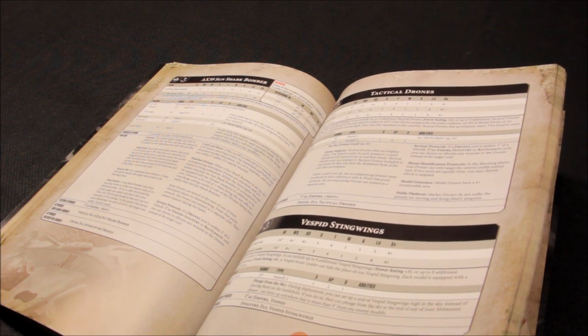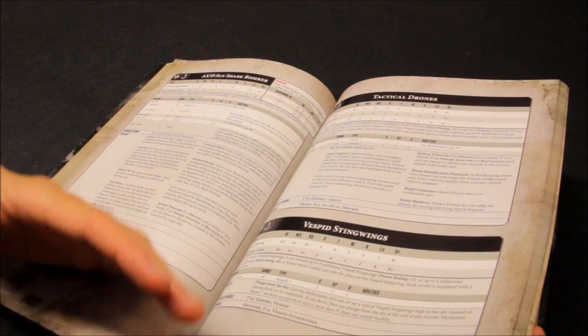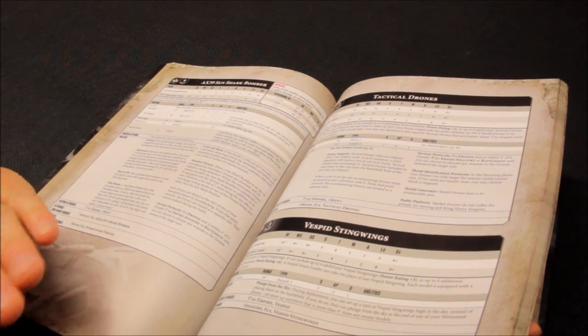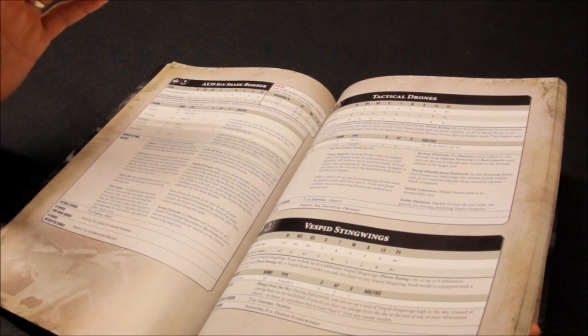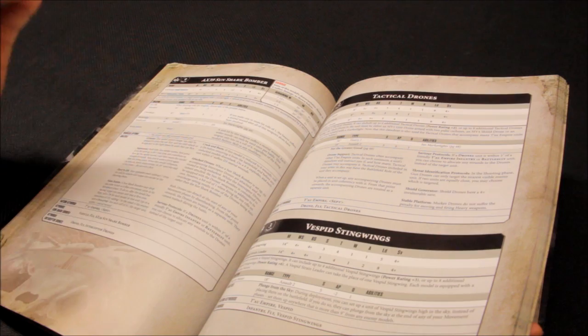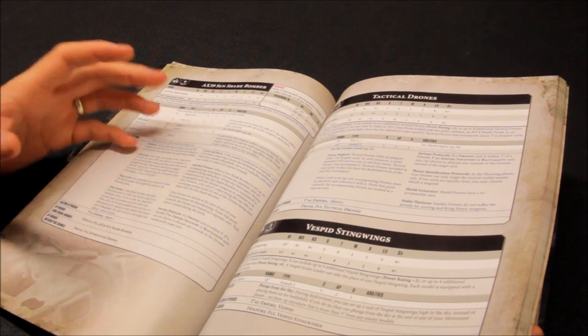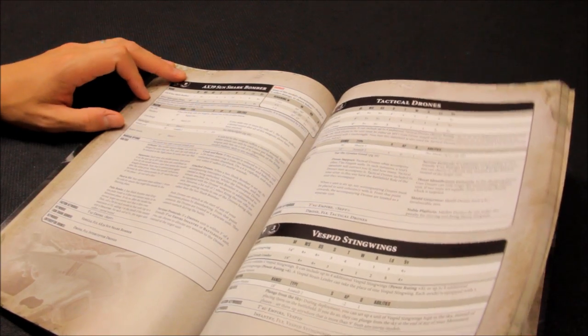So the key for the Tau is the heavy hitting weaponry. The philosophy is use your infantry and cheap stuff to kill their infantry and cheap stuff. And then for taking out vehicles and monstrous creatures, go for the fusion blaster, railgun, rail rifle kind of options, I think is better.